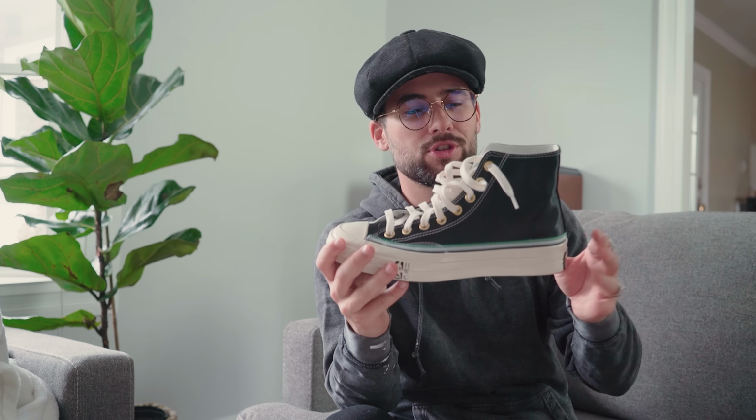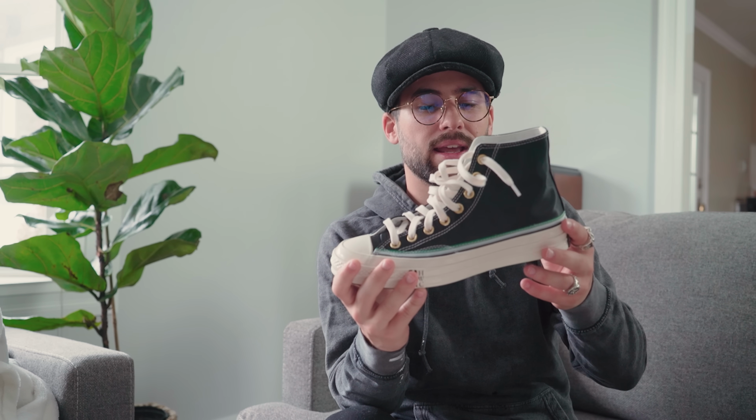So I think it's just a dope shoe, like a normal Converse high top, but with a little extra flair and, you know, a little bit more uniqueness, if you will. So why not? And getting into the final pieces, we have this shirt from Zara.